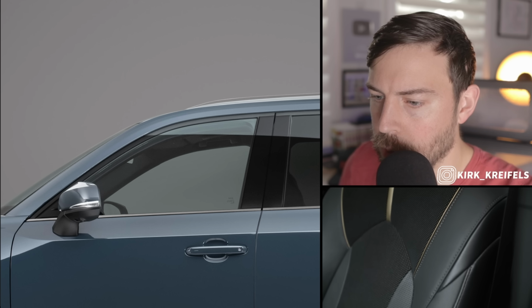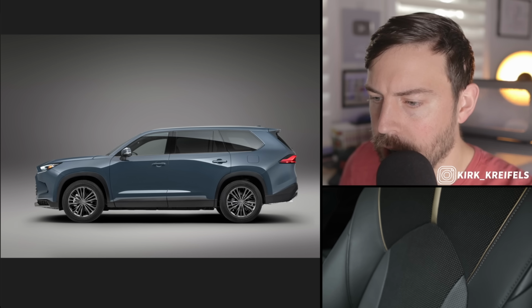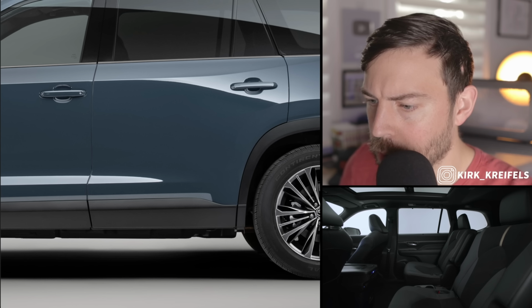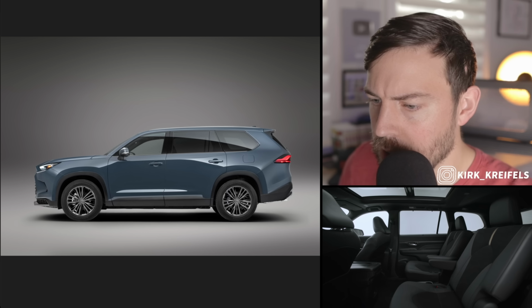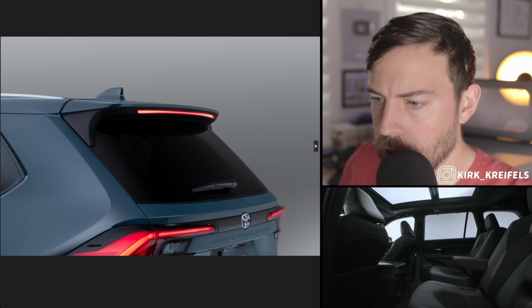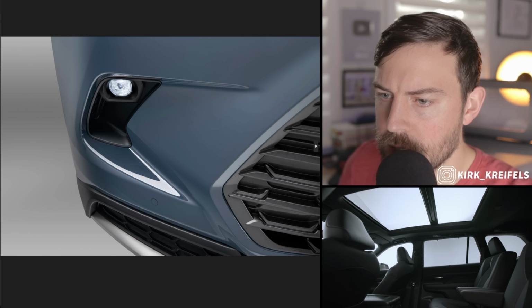On this particular trim, we have what looks to be a darkened window surround, so we don't have a bright chrome. And at the bottom, it could be a glossy finish here. This looks matte around the wheels, but down at the very bottom, it looks like a glossy black, but it could just be the angle. So we're going to keep going here. We do have a couple zoom in shots. We'll talk more about the wheel options here in a little bit.